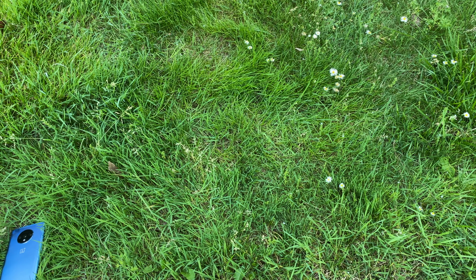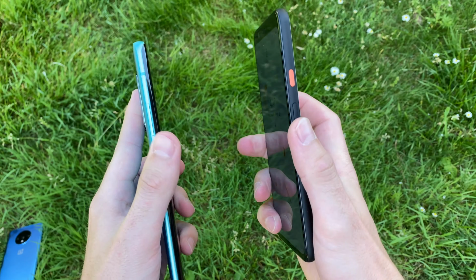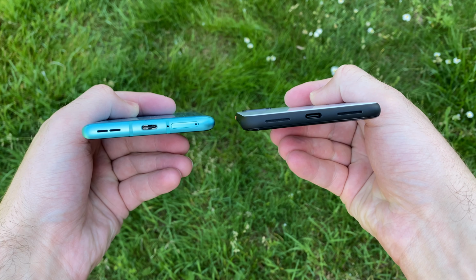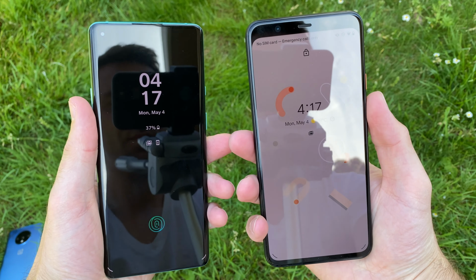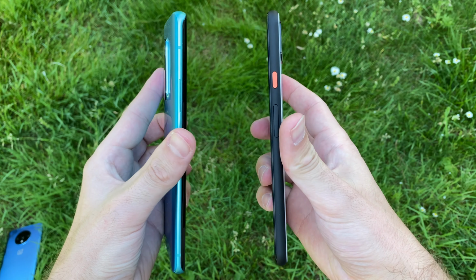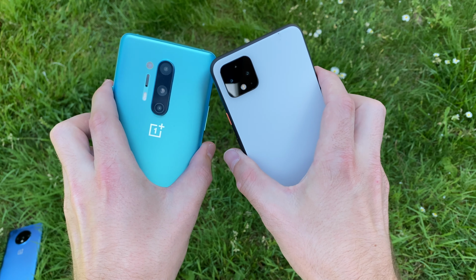In the hand, both phones feel pretty good, but in my opinion, because the Pixel 4 XL is slightly shorter and because of its smooth matte finish, it feels a little nicer to hold. Again though, the glass back on the OnePlus phone helps give it a generally premium feel, and neither of these two phones feel cheap by any means.